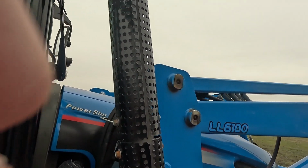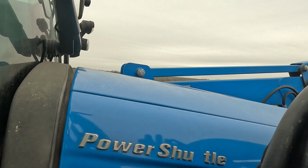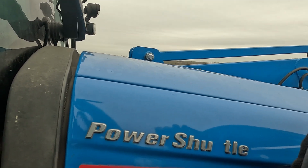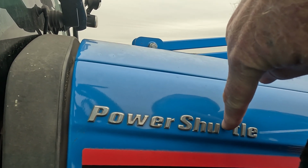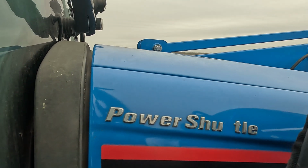It's something that's not important, but yet it is, because it speaks to quality sometimes. And that is, on the side of this tractor, it says power, I think it's a power shuttle now, but the T fell off, and that is aggravating. So now it says power shuttle instead of power shuttle.